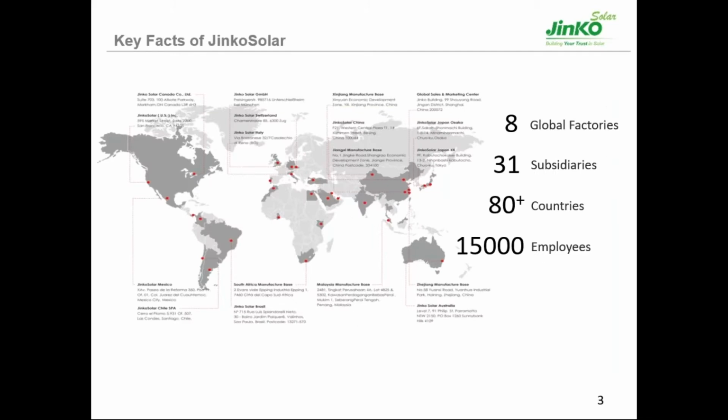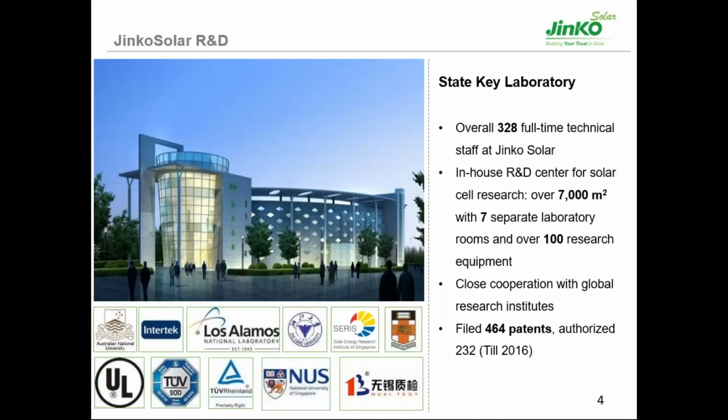So far, JinkoSolar has 15,000 employees around the world. We are present in 80 countries, and we have actually delivered 29 gigawatts. Last year, the capacity was almost 9.8 gigawatts. The core of our presence in all global markets is our laboratories and our R&D department. We have 155 people working and researching new technologies that I'm going to show now.